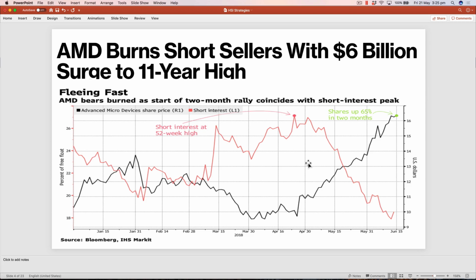Now, the reason that someone would buy back the shares at a more expensive price and return them back to the brokers and flatten the position is because they have unlimited risk. If the stock keeps going up, they're going to have to buy it at an even more expensive price and lose even more money, right? So this is something that causes a short squeeze.